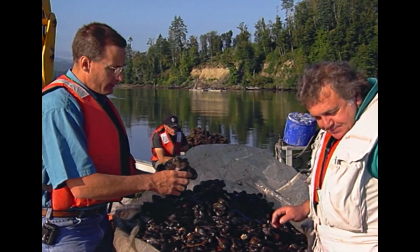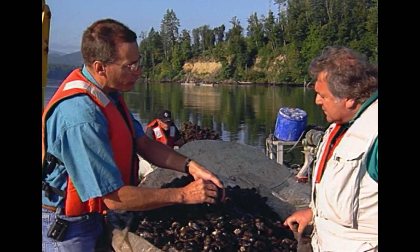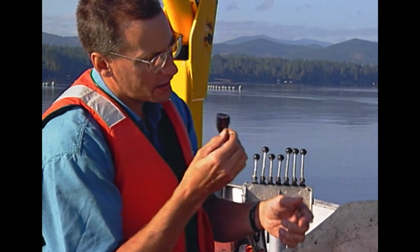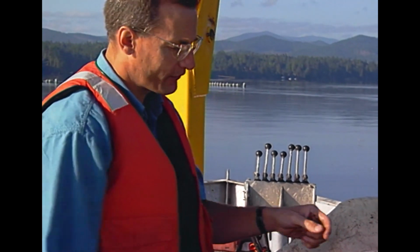Some people, even when they're cooking, from our standpoint, that know the mussels and eat them frequently, as long as you clean it up, you can cook it with the byssal thread on it, and then the byssal thread gives you a handle to eat the mussel. Once you pop it out of the shell, you just bite it off the byssal thread. You don't have to take the byssal thread off.